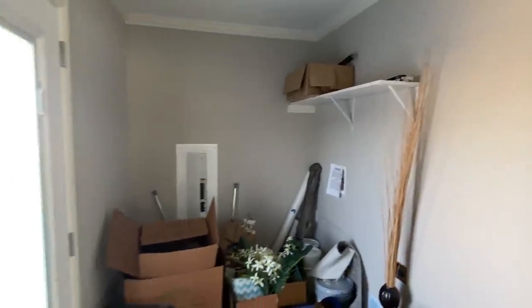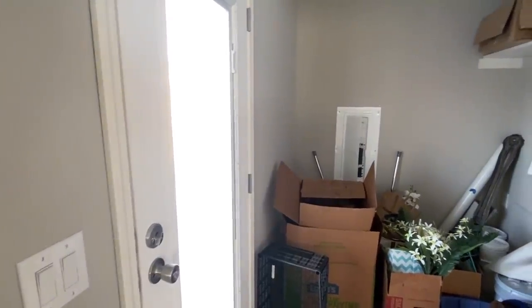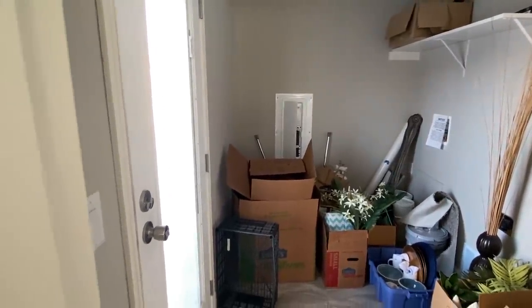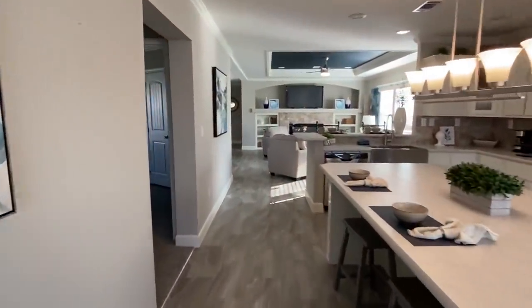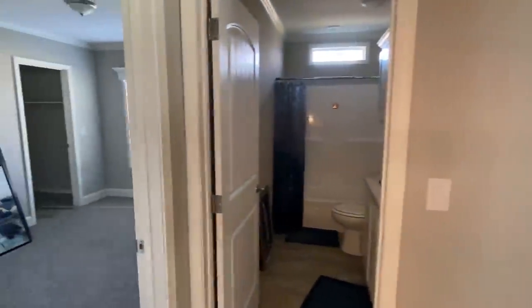But this is your laundry room. There's that door we seen on the exterior shot. If you're facing the house, this is on the right side. So what I'm saying is if you're looking at the house, it's on the right side. Okay, let's go down here and check out these rooms and we'll finish up down that other end because I got some cool stuff to show you down there, that's for sure.